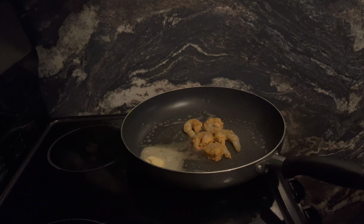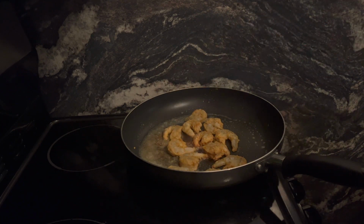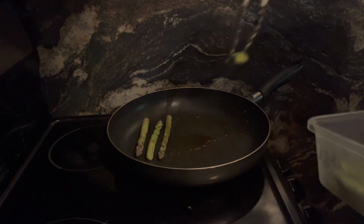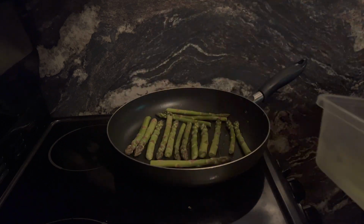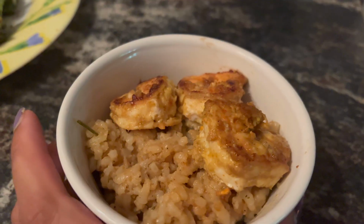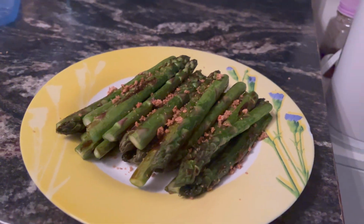For dinner, I stir-fried some shrimp, which was marinated in ginger, garlic, and Creole seasoning, as well as some asparagus, which I marinated in balsamic vinegar, salt, and pepper. I topped the leftover Creole rice from the freezer with the shrimp and sprinkled some garlic shrimp salt onto the asparagus. This meal was so delicious that my dog could not resist the smell.